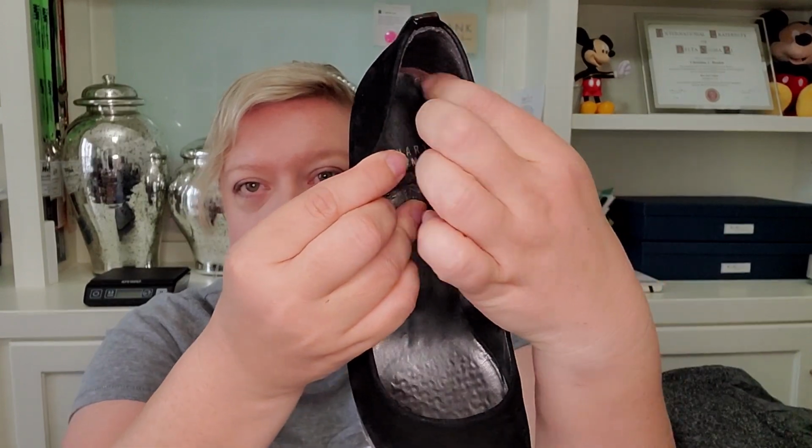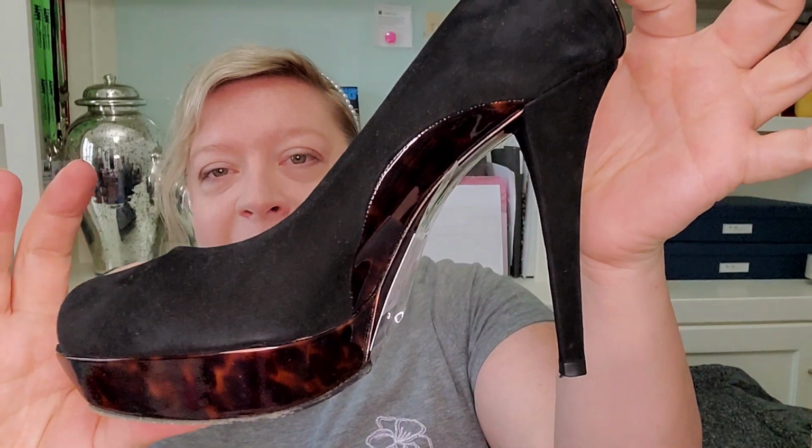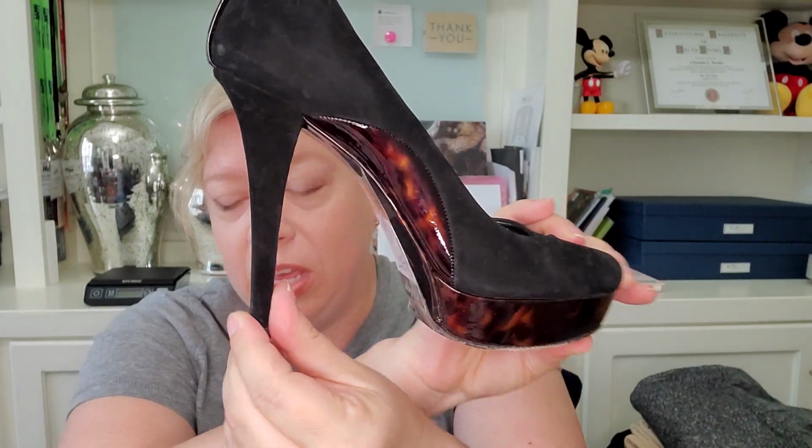So this I will have to lift up and then use a shoe bond to put it back down. But the bottoms are in great condition. Now, to be fair, I did not look these items over very well. I took a brief look and grabbed, so I may have missed a few things. Hopefully I'll see it on the video, but overall these looked like they were in really good shape to me.